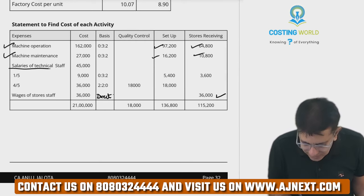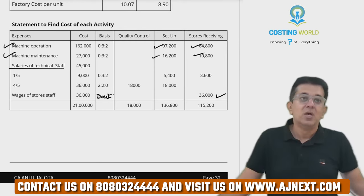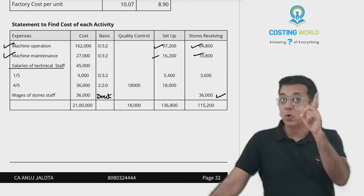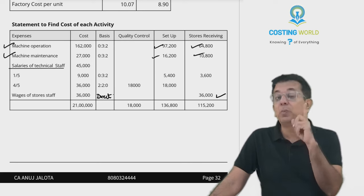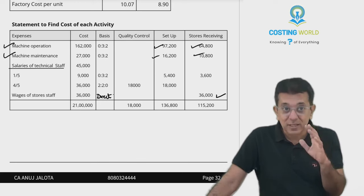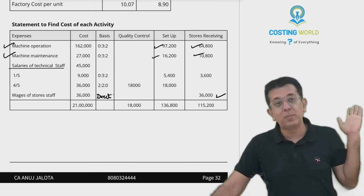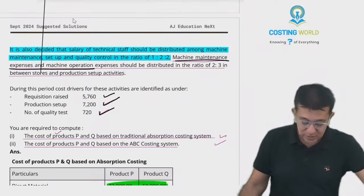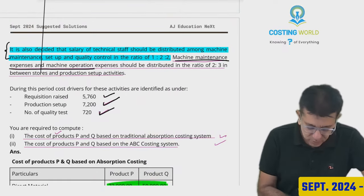Now, the last expense that is left is salaries of technical staff. Those people who gave the tests with me, you all had got this wrong over there also. So I told you all, please be very careful. This is a new adjustment that has come. And I think those people who had appeared for the test will be remembering this for sure. See, I'm reading this adjustment now. Whatever is highlighted, you see this.